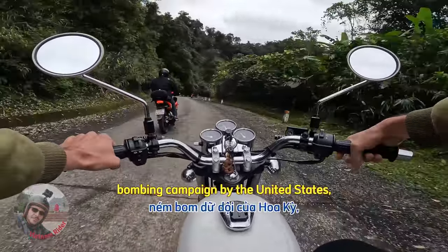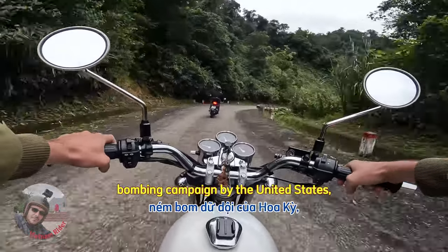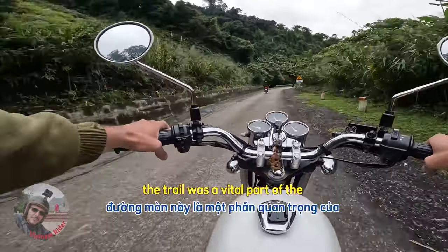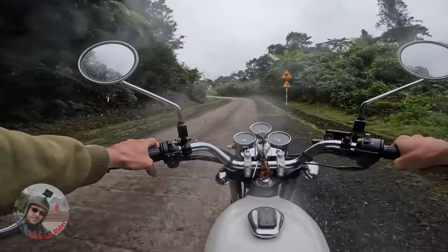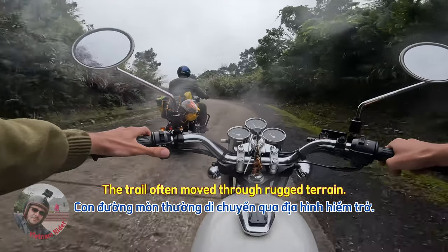Despite the intense bombing campaign by the United States, the trail was a vital part of the North Vietnamese war effort. The trail often moved through rugged terrain.